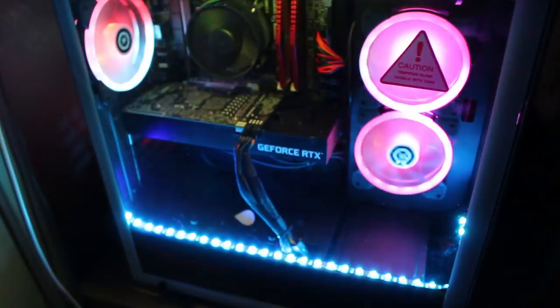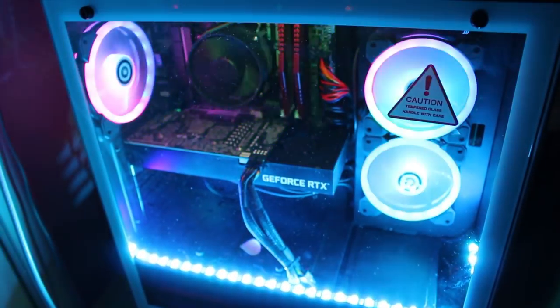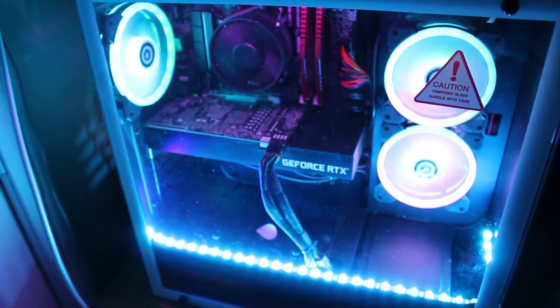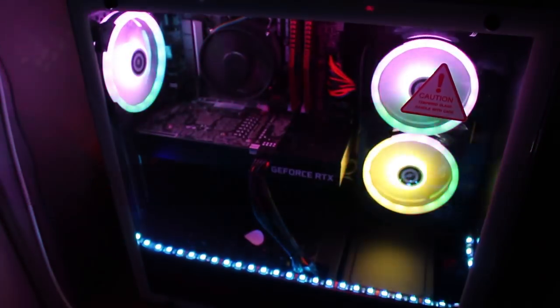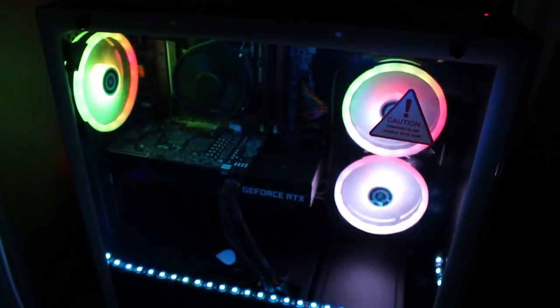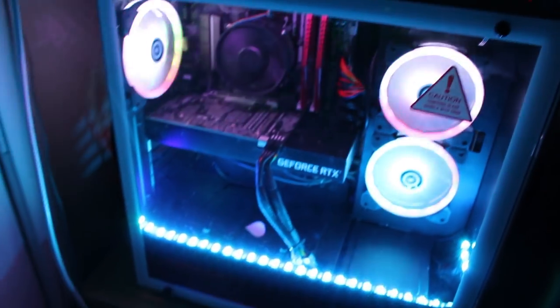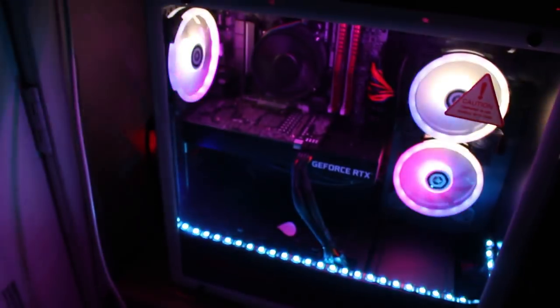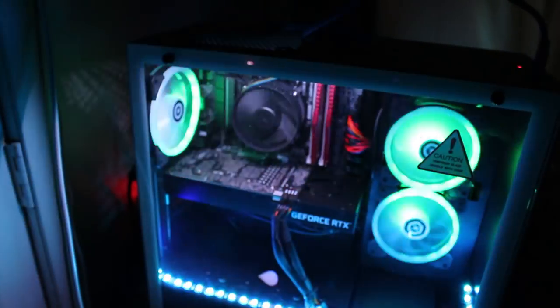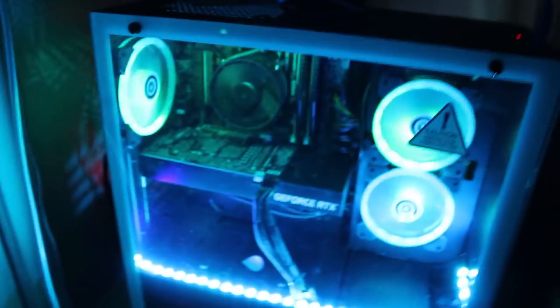There's a reason why I bought it from them. I got this computer for $1,000 from Best Buy. It's a Ryzen 2700X, 16 gigs of RAM, 2 terabyte memory, 250 SSD, Nvidia 2070, all the lights, all the fans. The only thing bad about it is that it has that air cooler, which I am not a big fan of, and also the case. I'm gonna show you the case in just a moment.